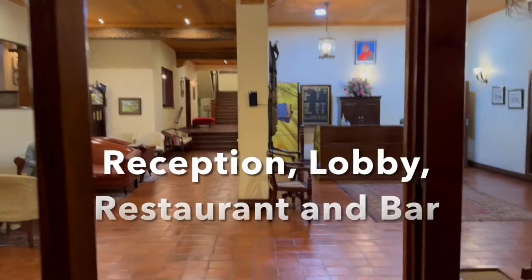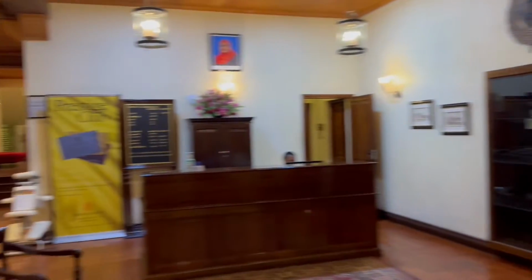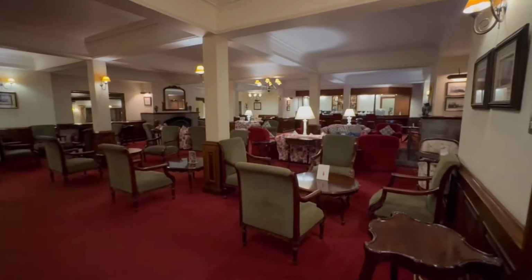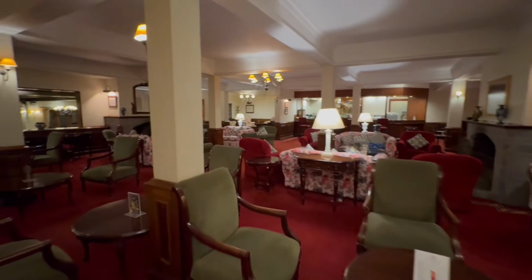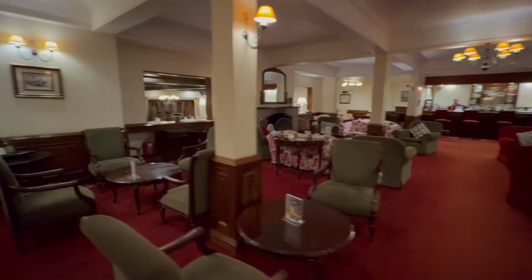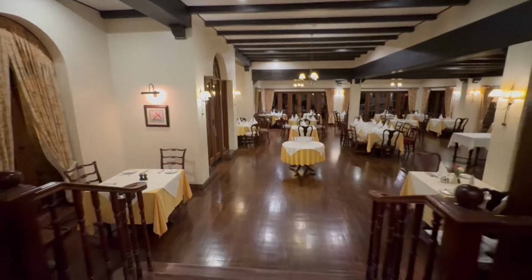A driver dropped us off in the lower parking lot, and one of the bellmen carried our luggage up to reception, where we checked in around midnight. Without too many people around, it was a great opportunity to wander around and get some great video of the restaurant and the lounge. The lounge area and restaurant are quite large and decorated in a colonial plantation style.